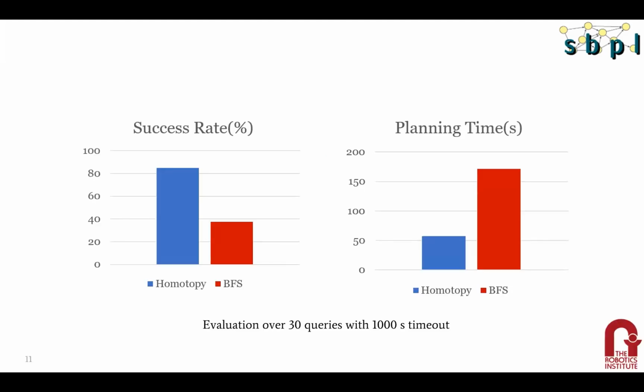Now let's see how our algorithm performs compared to the baseline. We compare our homotopy heuristics-based algorithm with the standard BFS-based search algorithm. We evaluated the performance over 30 queries with a 1,000-second timeout. You can see in the plots here that the success rate of our algorithm is about 85%, whereas BFS performs poorly with a 35% success rate. With regards to the planning time, the average planning time with BFS is somewhere around 180 seconds, whereas the homotopy-based algorithm takes almost just 50 seconds overall.